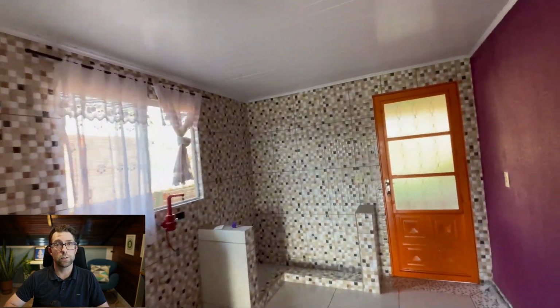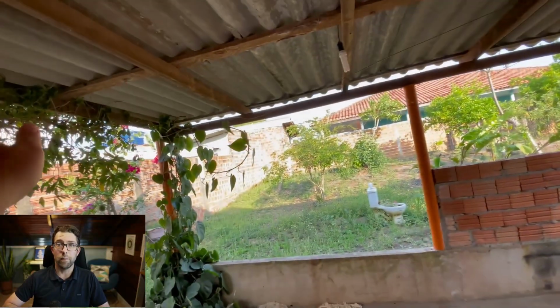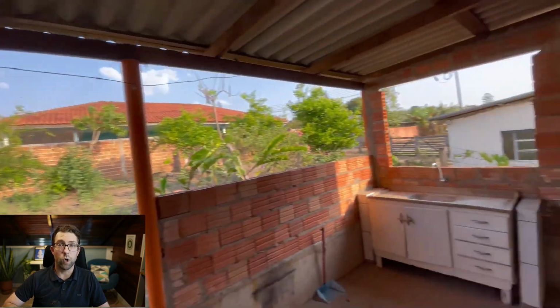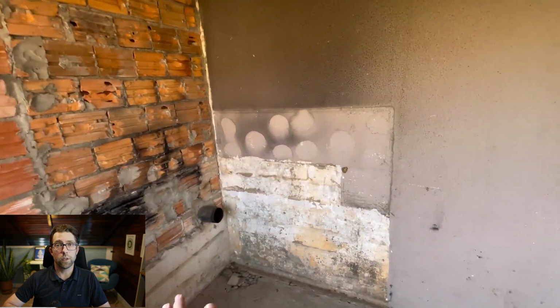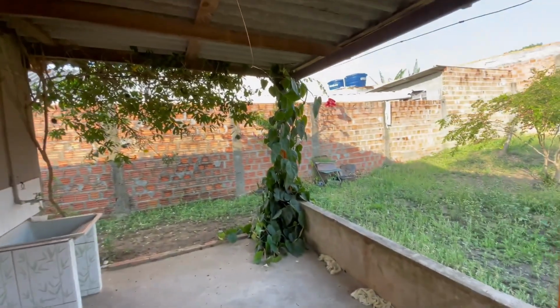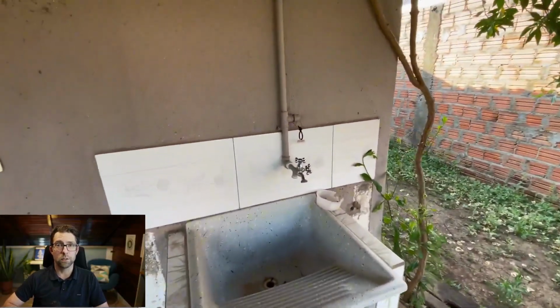And now let's have a look at the back garden. So this door here leads out to a small porch area and then the back garden. So this porch area has a roof. You can see it's made out of metal, and that's actually what the roof for the whole house is made out of. So you got a little sink here, and in the corner here they used to have a barbecue. And here you got a bigger sink in which Brazilians use to wash clothes.